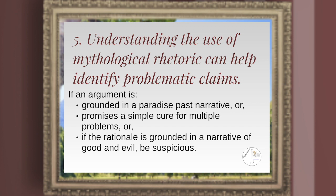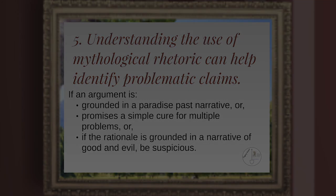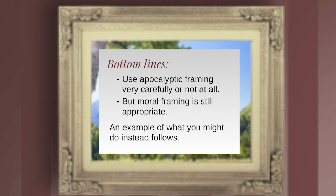If an argument is grounded in a paradise past narrative, once upon a time everything was rosy, make America great again, or it promises a simple cure for multiple problems, or if it's grounded in a narrative of good and evil, be suspicious. It might be right, but those are mythical structures that often are not really grounded in what's going on. Some bottom lines: use apocalyptic framing very carefully or not at all. But moral framing is still important, and we're going to spend our last few minutes looking at that.